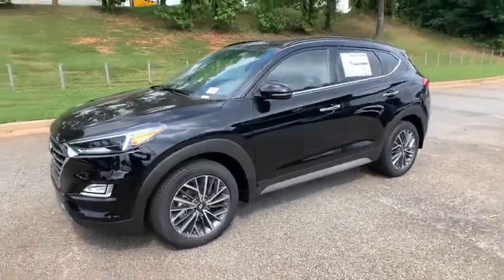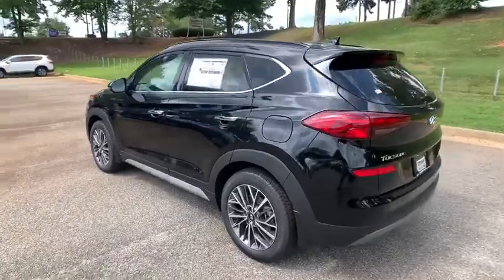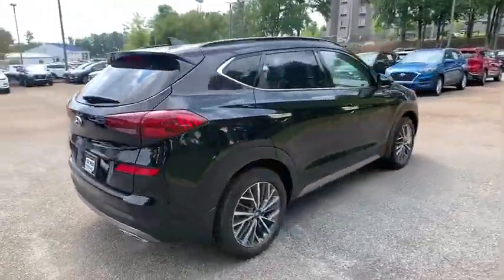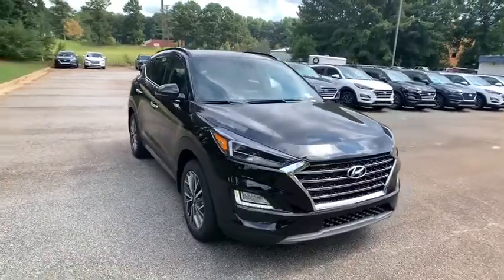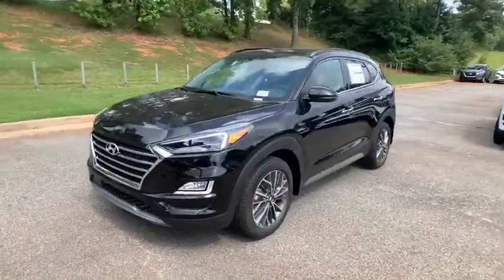We are pleased to show you the 2021 Hyundai Tucson. Boasting low noise and vibration levels and a smooth ride, the Tucson combines the rugged utility of an SUV with the maneuverability and refinement of a car. With its spacious interior, small never felt so big. Here are some of this vehicle's great options.